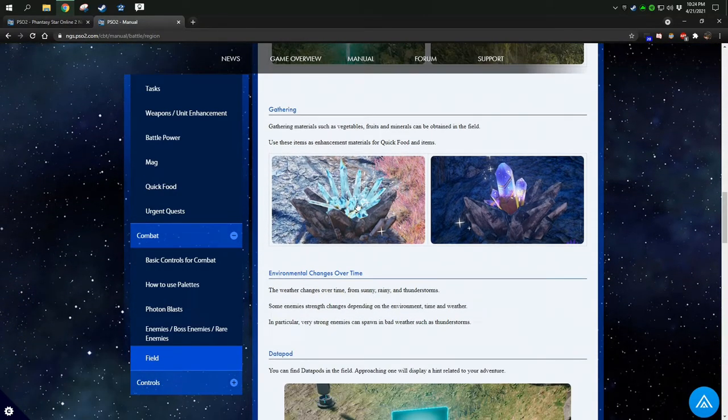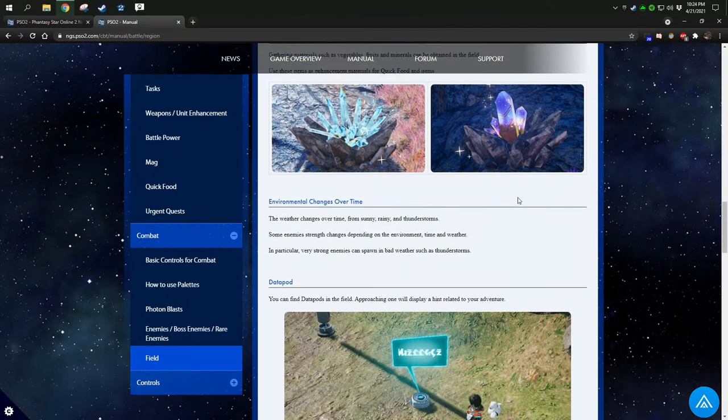So we have gathering materials, which is just going to be smashing little chunks of stuff. Pick up everything, like everything you see, pick it all up. Seriously, if there's ever a time to have material storage, get it now.